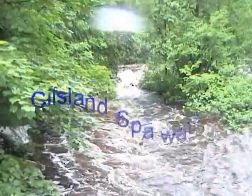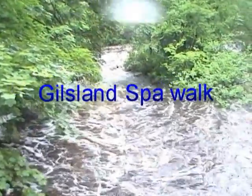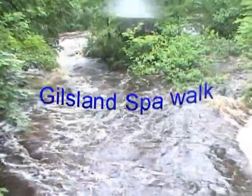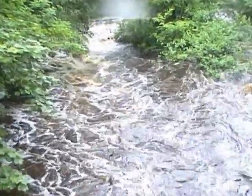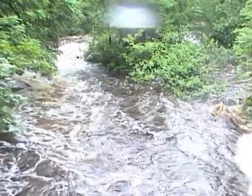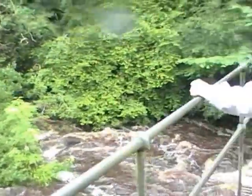Spa Hotel. We've just had a meal in the restaurant at the hotel and now we've decided to come out and do the walk, which is just behind the car park, and we found this fast flowing stream or gorge. I'm standing on the bridge.